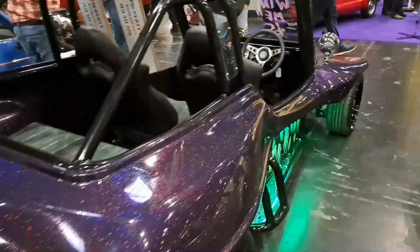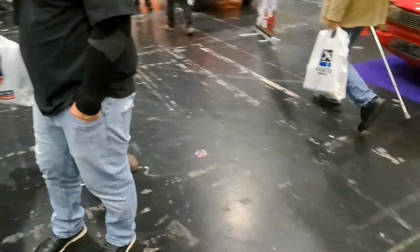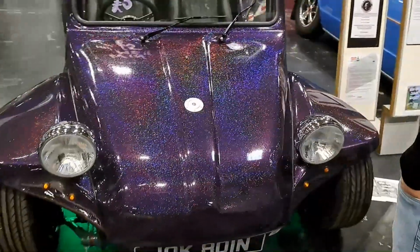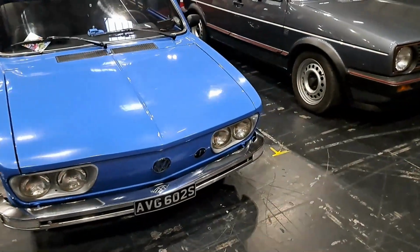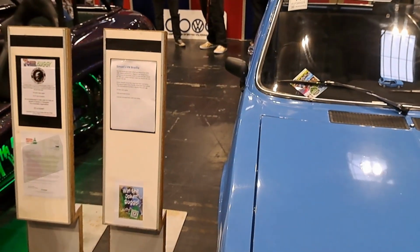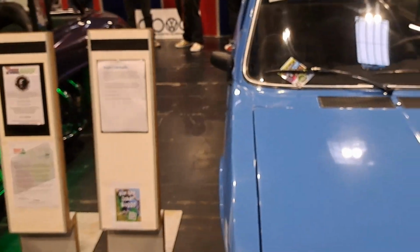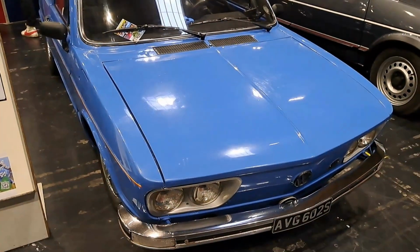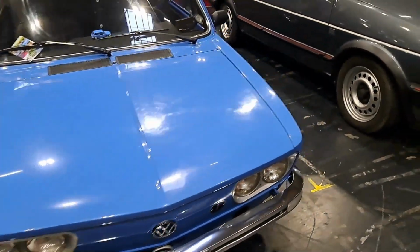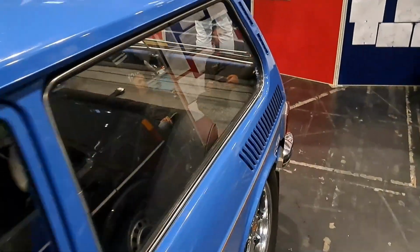Beach buggy thing here, same registration sequence as that Maserati Merak SS that Jeremy Clarkson bought on Top Gear all those years ago, JOK something something N. Very 70s colour scheme. And then we've got VW Brasilia. I always forget the name of things like this. I didn't realise they were made until 1982. This one, 77, 78 registration. I don't think I've ever seen one of these in real life before, ever.